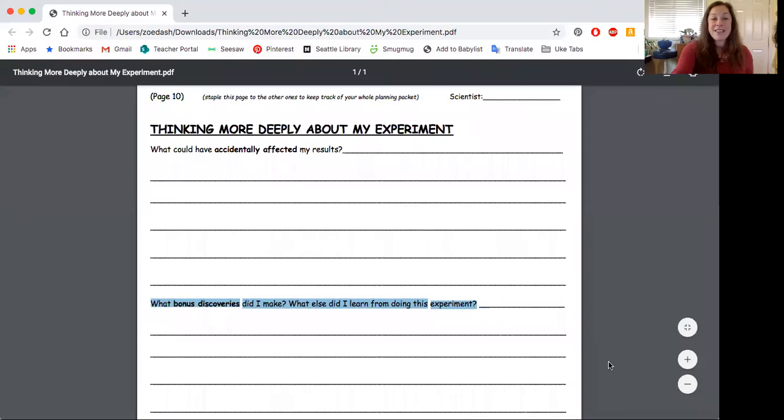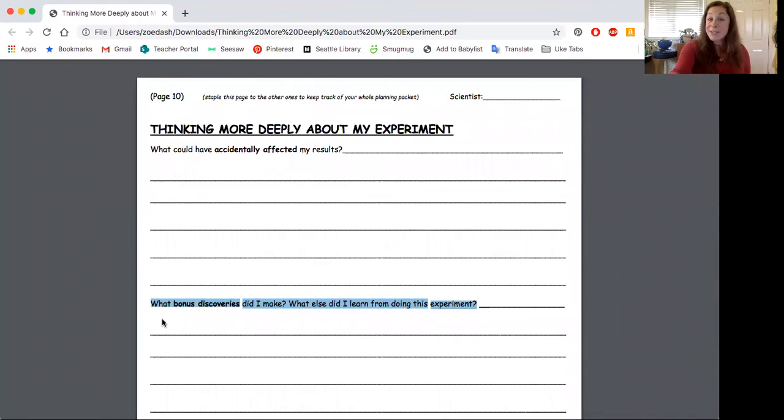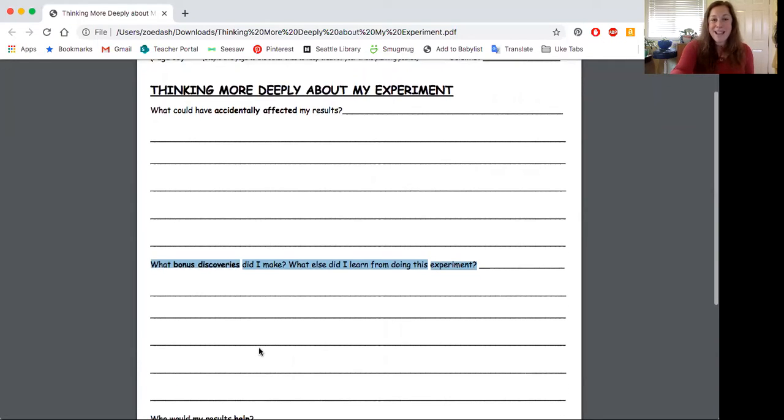So in the section that has the question that says, what bonus discoveries did I make and what else did I learn from doing this experiment, you can have 3 different types of things here. You can say what other types of discoveries you made about mold or plants. And you could also have other things you learned about growing plants and mold in general, like peas growing or lettuce growing or mold growing. And you can also have other things you learned about being a scientist and running an experiment. What's extra important to think about for next time and learn from this time to do better next time? So that's this section. Any bonus discoveries you made and what else you learned.